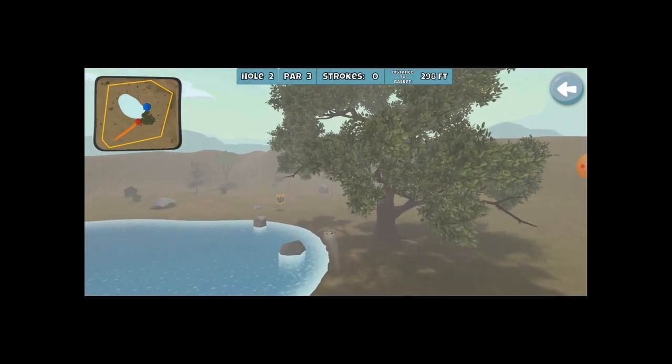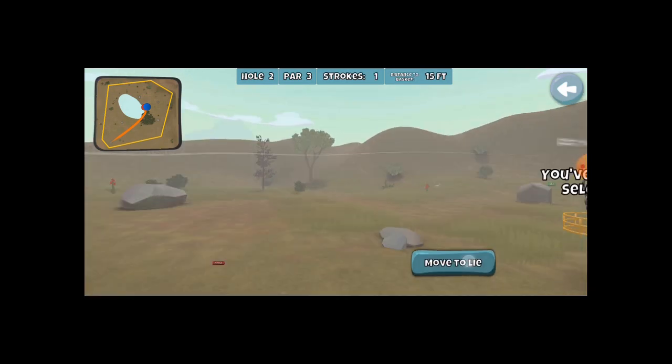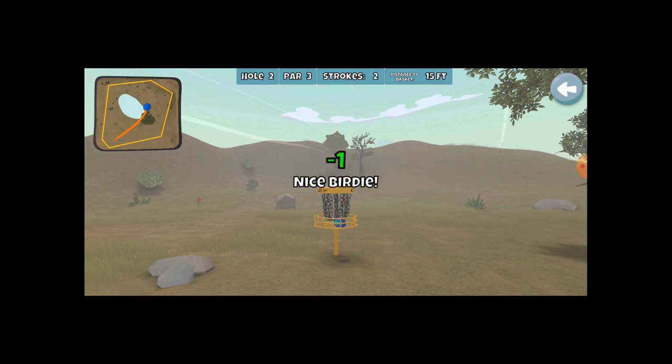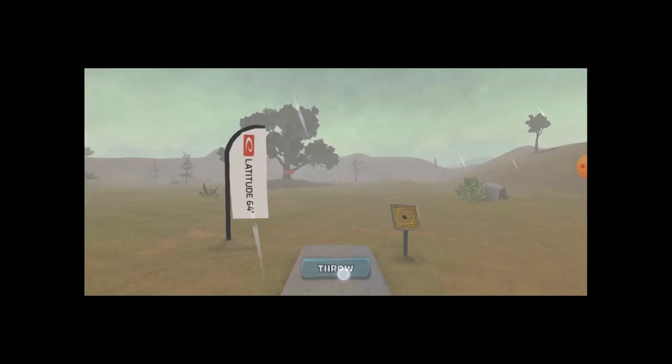Oh, you're going to go in the water again, aren't you? Oh, no! Very lucky. All right, I'll take it. 15 feet. Sure. Birdie. All right. That should definitely help our cause. We still got a stroke that we need to gain.